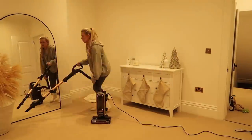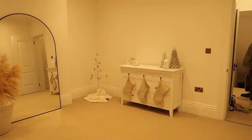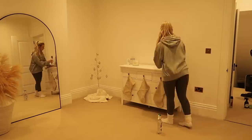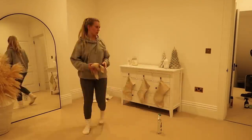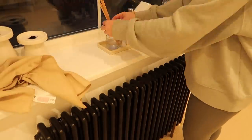After a quick hoover and a wipe down of my huge mirror, which definitely collects dust far too quickly for my liking, and then a wipe down of all the other surfaces with Zaflora as per the other rooms, I then go in with a special extra touch to this room.